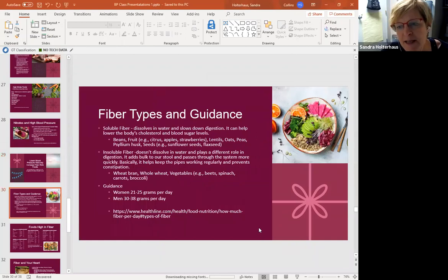So our fiber types and guidance. There's a couple types of fiber. Soluble fiber, that is the fiber that dissolves in water. And as we eat the foods that have soluble fiber in them, I like to think of them as an exfoliator for our insides. They will roll through our system, picking up cholesterol and then allowing us to excrete it. Some of those foods are our beans, our citrus fruits, apples, strawberries, lentils, oats and oat bran, which were studied back in the 90s and have a good cholesterol lowering effect.